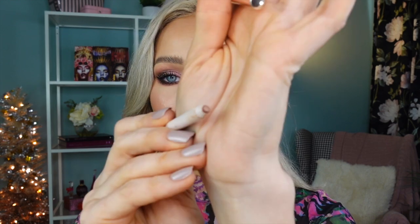I really love the formula. I really love how it is very nice and creamy. It does glide with ease on your lips, and you can also fill in your lips very easily with this pencil because it's a little bit more on a thicker side. The pencil itself is a little bit on the thicker side, so it gives you a very easy application if you like to fill in your lips.